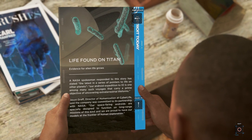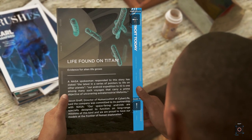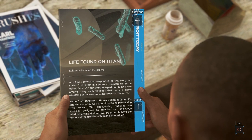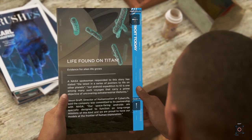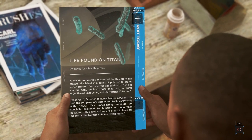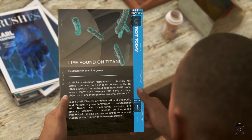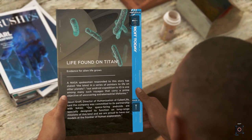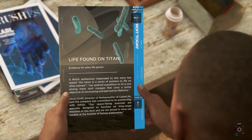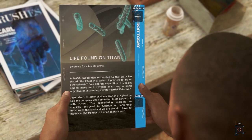A NASA spokesman responded to the story, stating: the latest in a series of pointers to life on other planets. Our Android expedition to Io is one among many such voyages that carry a prime objective of uncovering extraterrestrial life forms. Jason Graff, director of humanization at CyberLife, said the company was committed to its partnership with NASA. Our spacefaring androids are specially designed to function on long-range missions of this kind, and we are proud to have our models at the frontier of human exploration.